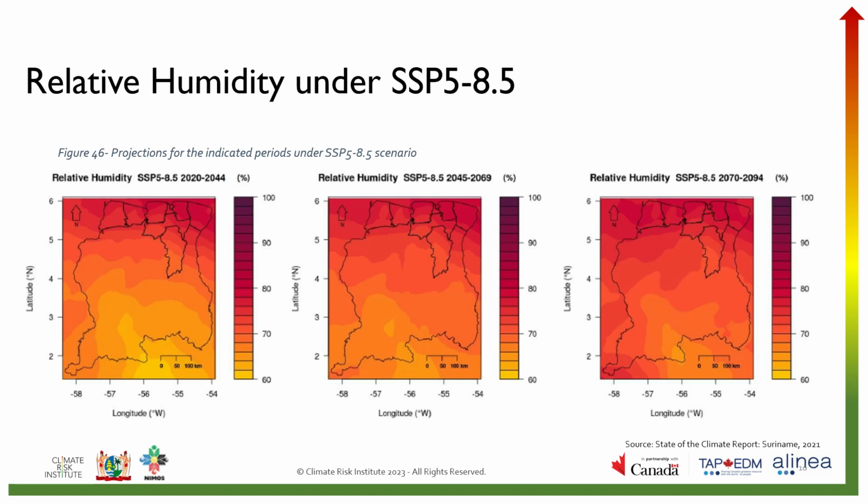Let's look at projected relative humidity for Suriname. These maps are showing projected relative humidity for SSP-5 8.5, the high emission scenario, for 3 future time periods. The climate in Suriname is expected to become drier, particularly under the SSP-5 8.5 scenario, and relative humidity is projected to decrease in the near future for both of the emission scenarios.